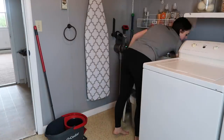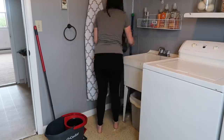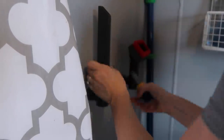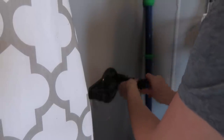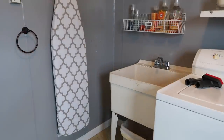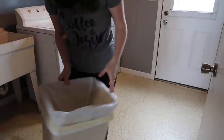And then I recently got a new vacuum cleaner over Black Friday, and so I took my old cordless out of here with the mount, because my new one doesn't have a mount, it stands on its own, and I just put everything in the garage. I decided to just kind of move it out of my way so that I could store my mop and stuff a little bit better in that little nook.